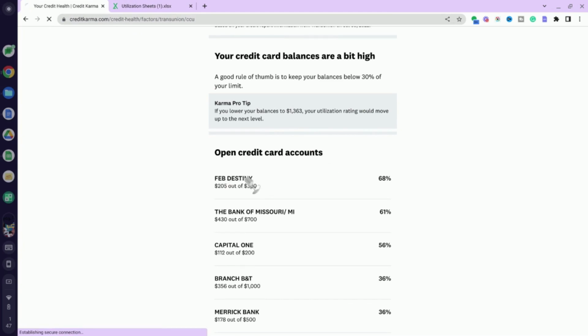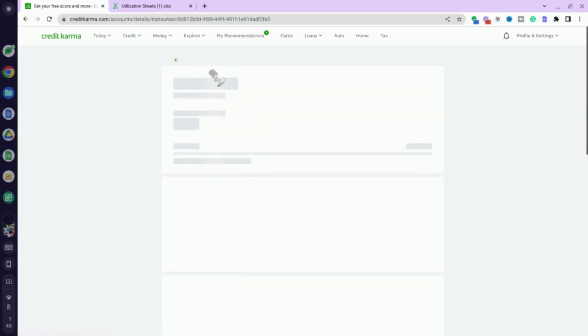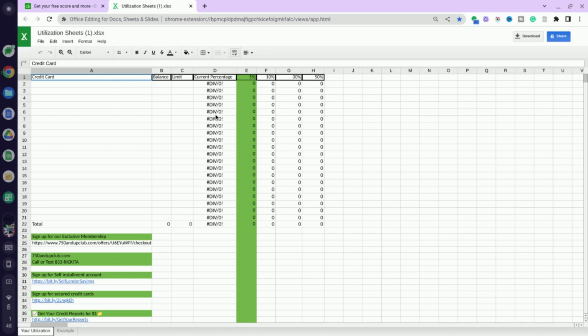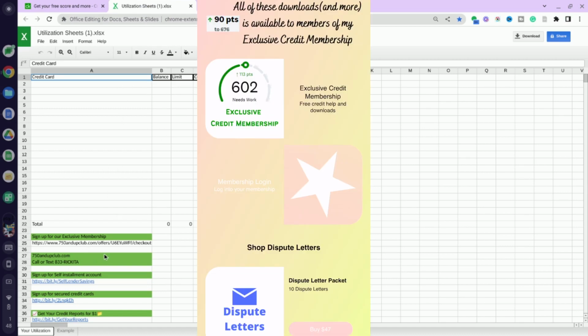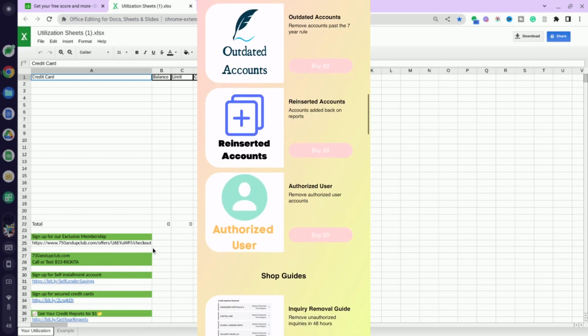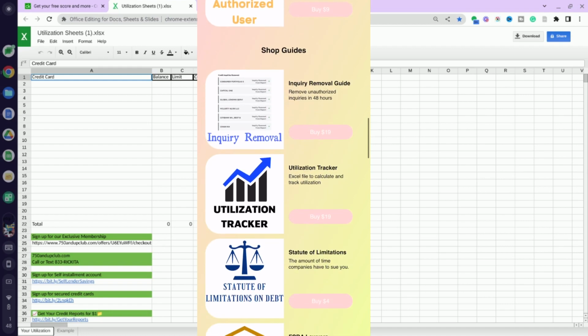So first, what you want to do is click on the credit card company, right? So you want to click on the credit card company and highlight that. Then if you see on the sheet right here, this utilization sheet is available for everybody for free inside my exclusive membership.